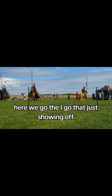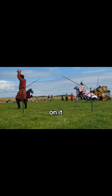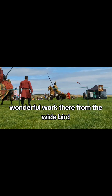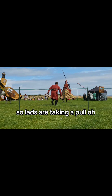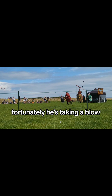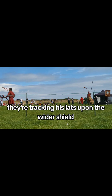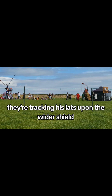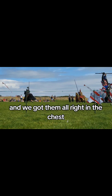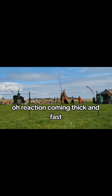Here we go, the Argo there just showing off. And it... Oh! Wonderful work there from the Wyvern, Sir Lancelot, taking a pummeling. Oh! And the Wild Man, unfortunately, he's taken a blow. Good Jason there, cracking his lance upon the Wyvern shield. And we got a... Oh, right in the chest from Sir Lancelot there. Oh, the action coming thick and fast.